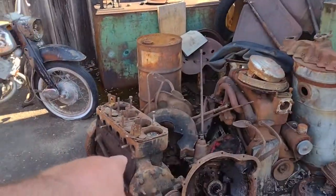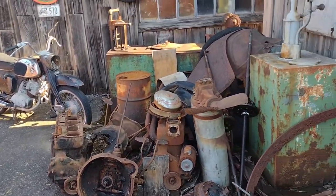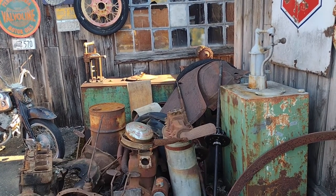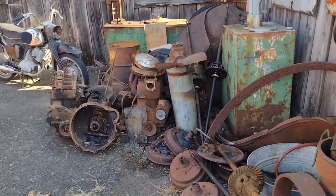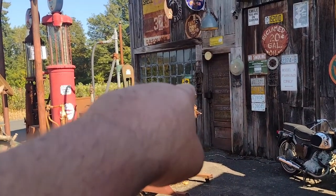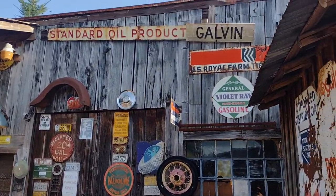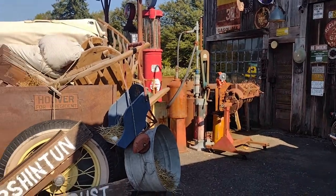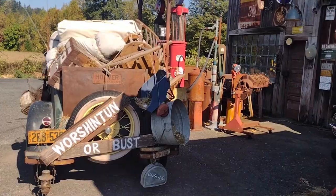Looks like a Model A engine right there, transmission. Maybe a hot rod intake, updraft intake for a Model A. Lots of Model A parts. Flathead V8 over there. All sorts of stuff. Really cool signs. What an amazing backdrop. And now we're going to head off to our next location.